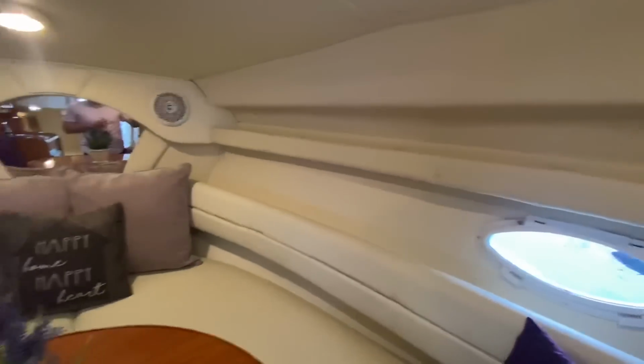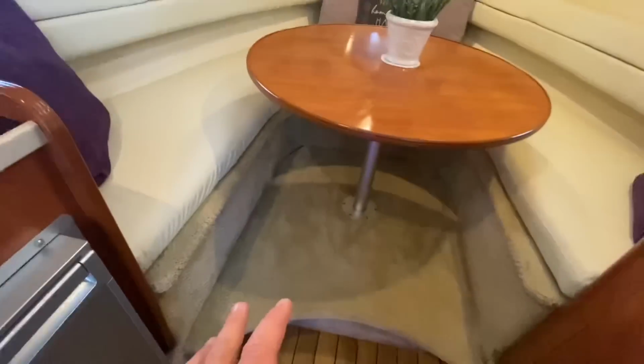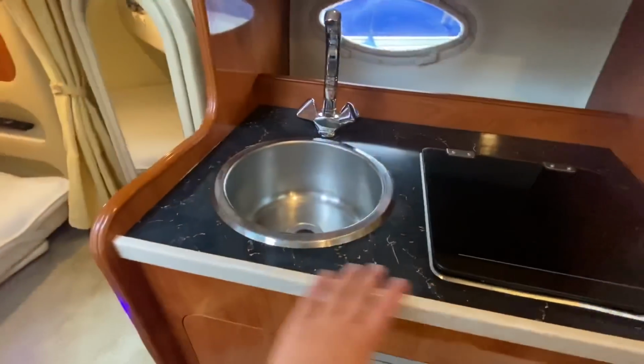That coupled with the fact that it is in such good condition, and I hope the camera really does pick that up. Everything from the carpet, there's no mould, no stains, all the way through to the joinery. And look at this high quality worktop as well.